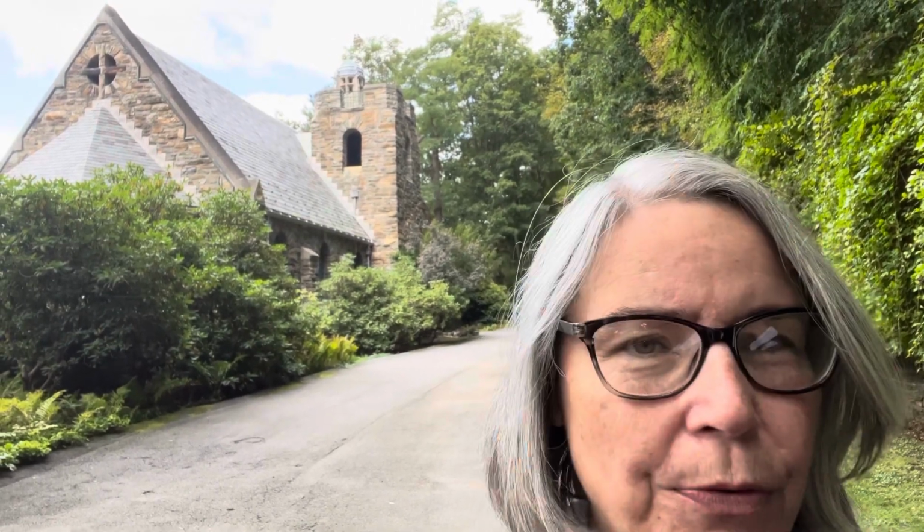Hi everyone. We're here today at Garrett Memorial Chapel on the bluff at Keuka Lake, and it's just such a magical place. We decided, since it was such a lovely autumn day, to come down to Keuka Lake and visit the chapel. We used to have a cottage on Westlake Road near here, and I have visited before but haven't been in a while, so we wanted to take advantage of the great autumn weather and visit the chapel.